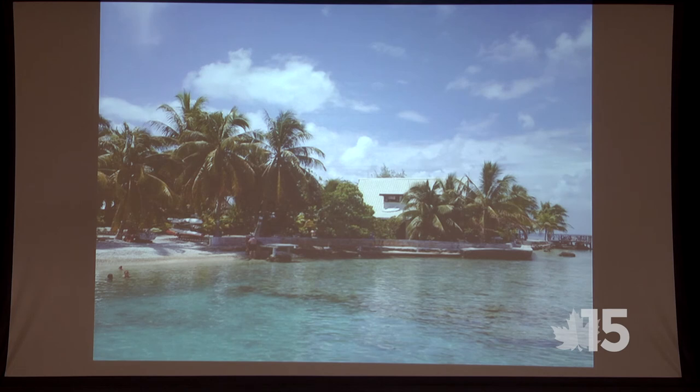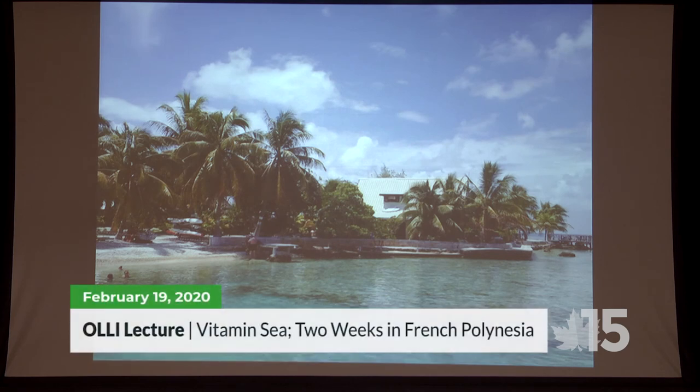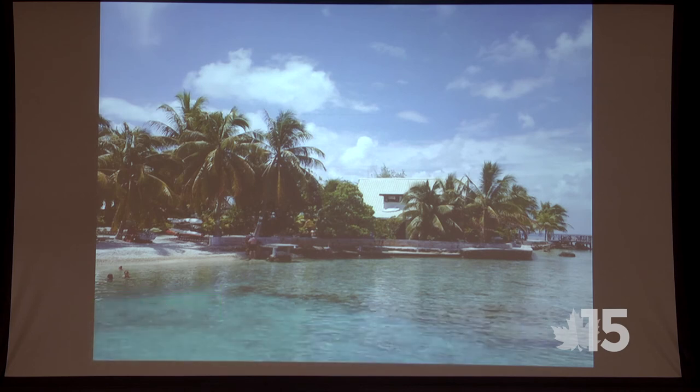And the people were extremely friendly and hospitable, just very welcoming. They met us at the pier with music, and it was just lovely, very quiet. So we walked across the island and did some beachcombing, and you'll see a little bit of that.